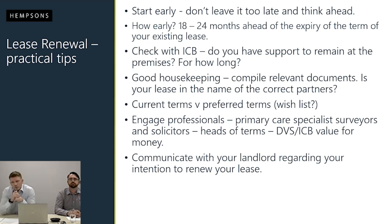Because the important point to keep in mind is that ultimately the ICB, as advised by the district valuer, wants to be looking for value for money. They want to ensure that the new lease reflects value for money, and a surveyor will help you to achieve that.